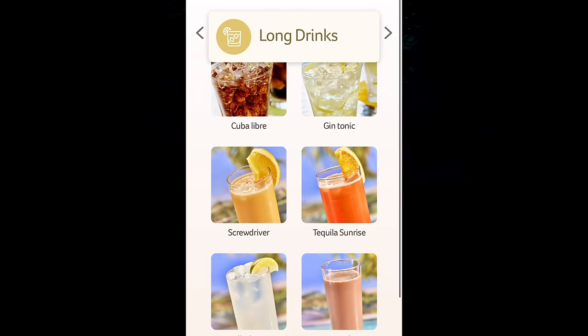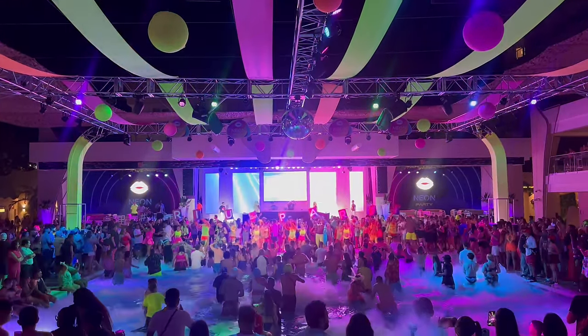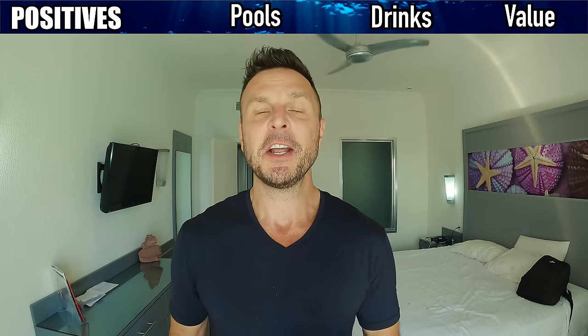And number three, lastly, most importantly, the value. I feel like I mention this in every Riu video, but I think that's why you stay at a Riu. You get so much for your money. For this price, I'd be happy just to have a room in Cancun, but Riu gives you so much more. You get food, you get drinks, you get location, and you get the Riu experience.